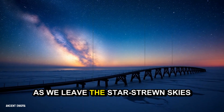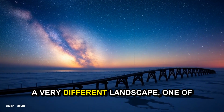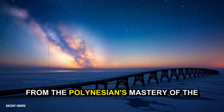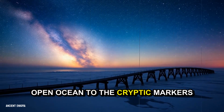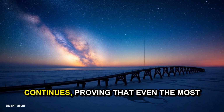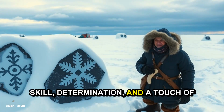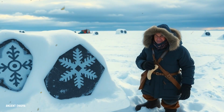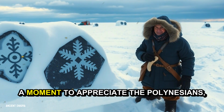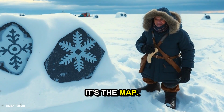As we leave the star-strewn skies and rolling waves of the Pacific behind, our journey takes us to a very different landscape, one of ice, snow, and endless horizons. From the Polynesians' mastery of the open ocean to the cryptic markers of ancient Arctic trade routes, the story of human ingenuity and connection continues, proving that even the most extreme environments can be navigated with skill, determination, and a touch of creativity. But before we explore the frozen pathways of the Arctic, let's take a moment to appreciate the Polynesians, whose star paths remind us that the sky is not the limit, it's the map.